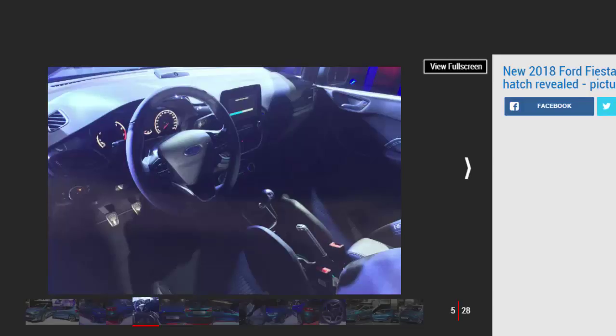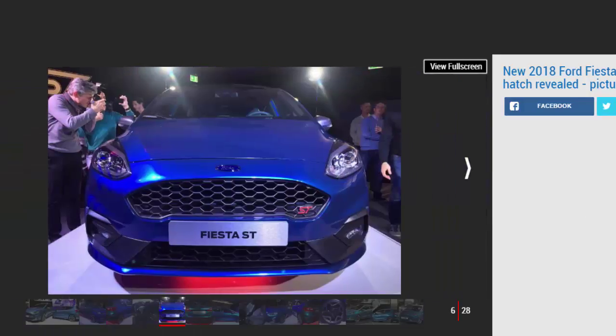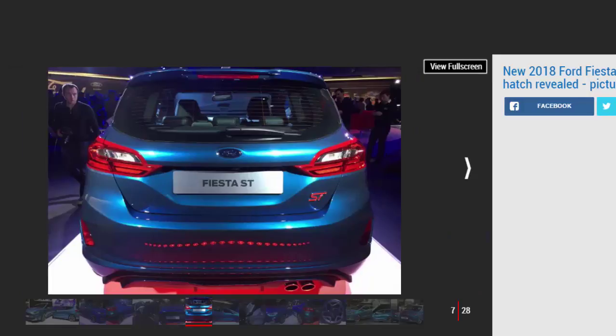Speaking to Auto Express last year, Ford's head of small cars in Europe, Darren Palmer, spoke up the prospects of a 3-cylinder ST, calling the new engine promising. "It's a great engine, it sounds brilliant, and there's loads of torque when the turbo comes on boost. However, the improvement drive won't just focus on what's under the bonnet."